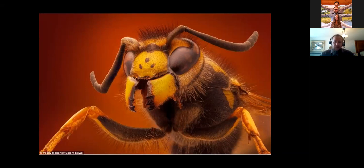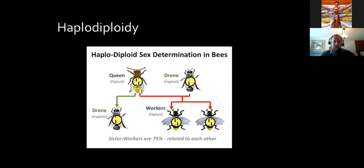Hymenoptera also exhibit haplodiploidy, your word of the day, which essentially means that females can either lay fertilized eggs that are diploid, meaning they receive 2 sets of chromosomes, one from the male, one from the female, and fertilized eggs always develop into females. She also has the choice to lay unfertilized eggs, which are haploid, meaning they have only 1 set of chromosomes or half the chromosomes, and those develop into males.